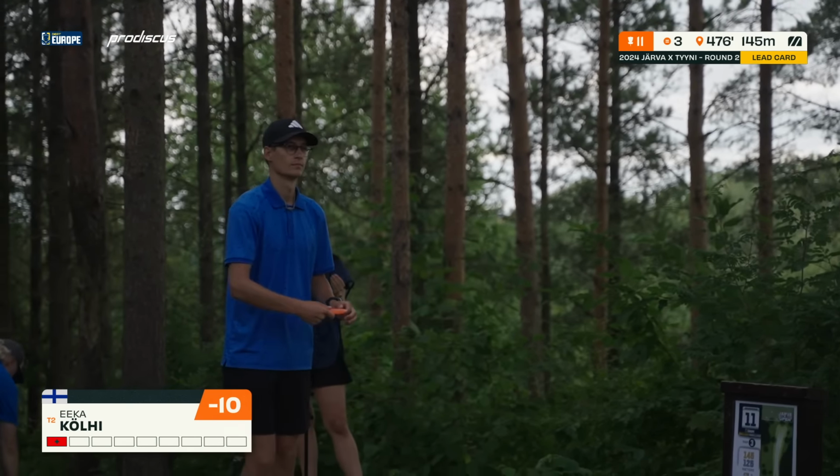Another hole that is quite rarely birdied, only 20% of the field getting a birdie on this one. As we could see there, Hjalmar from the chase card kind of slowing down with a few pars in a row on this back 9. As we're moving on to a hole that you really don't want to take a par on, hole number 16.